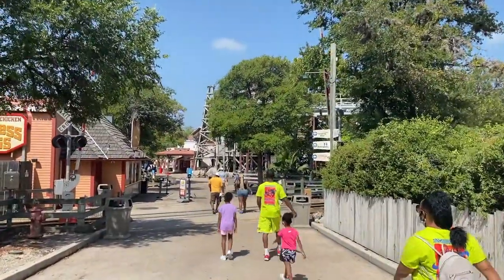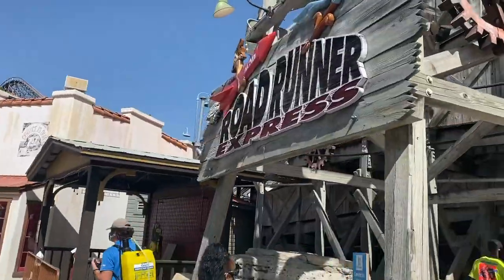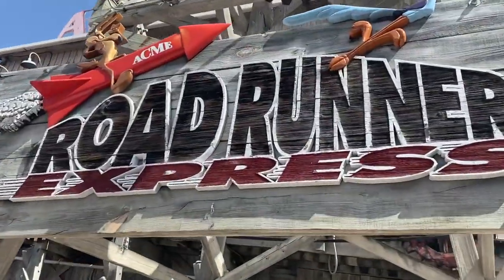Here we go into Crack Axle Canyon. Here we are, Roadrunner Express. Let's do it.